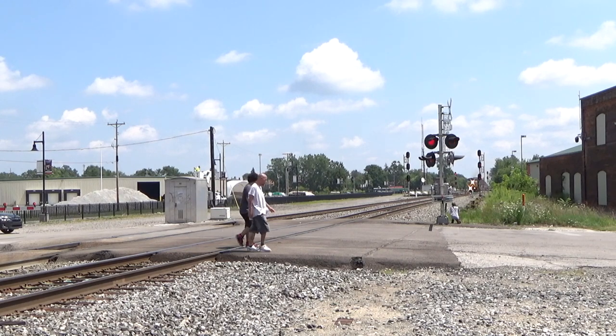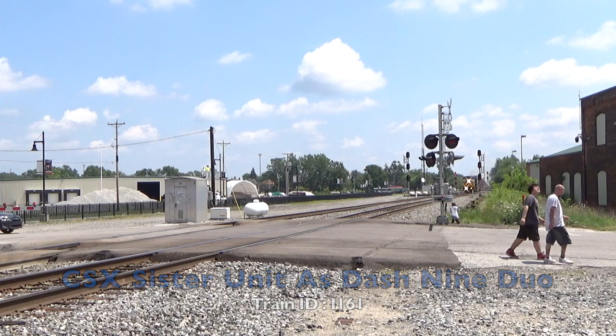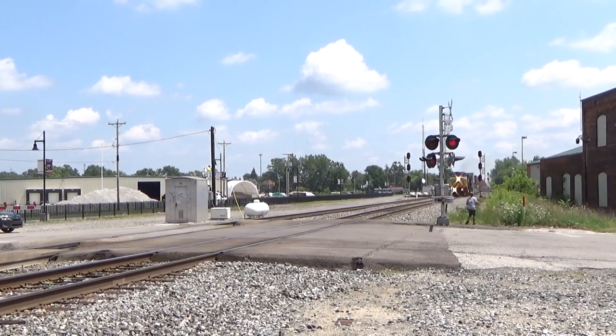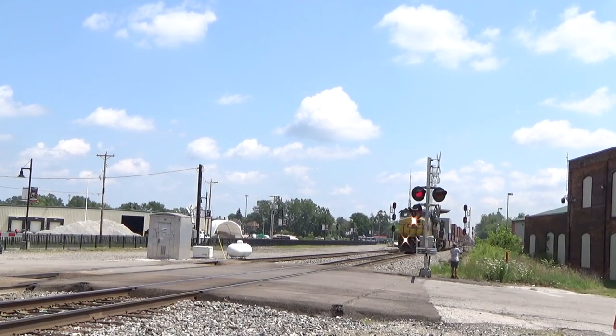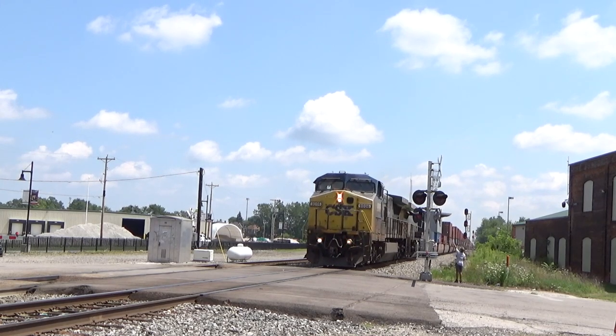So, the train that we are actually here for would be I-10, but not really just that. This is something that's coming out of Syracuse, New York, to North Baltimore, Ohio. I'll explain this type of power.